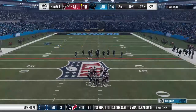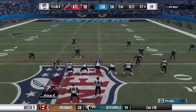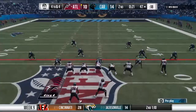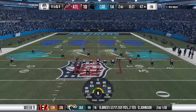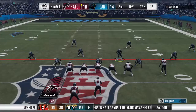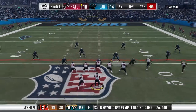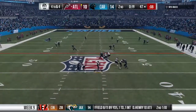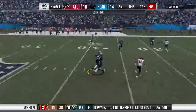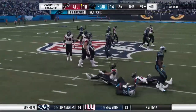This offense converted once on fourth down earlier. Now they're out there again to try once more. Set. Green 39. Green 39. They'll set up a throw. He rifles one that's intercepted. Picked off by Dante Hightower.